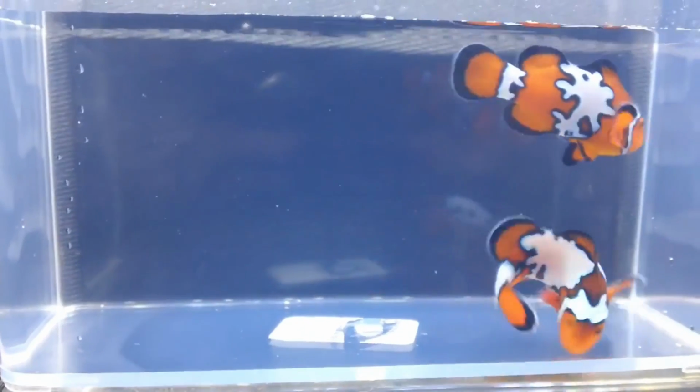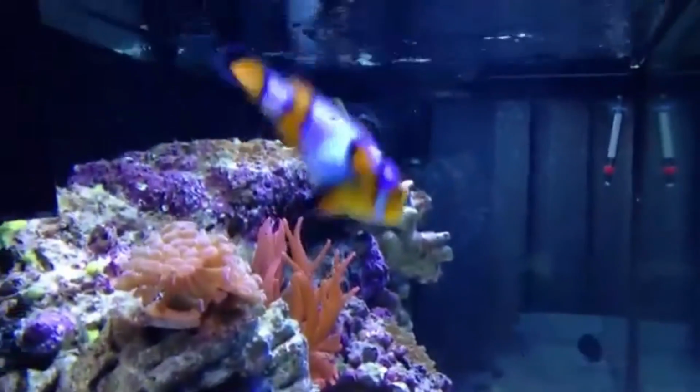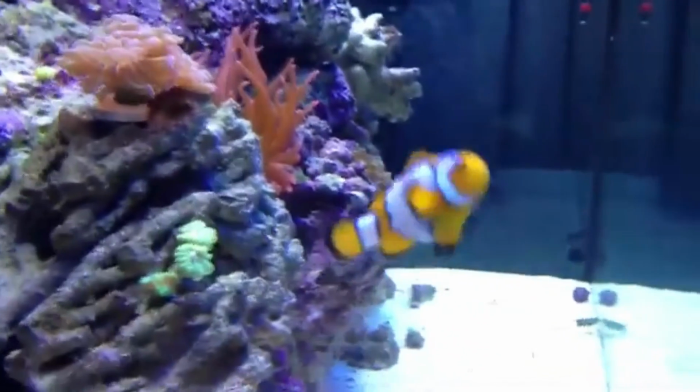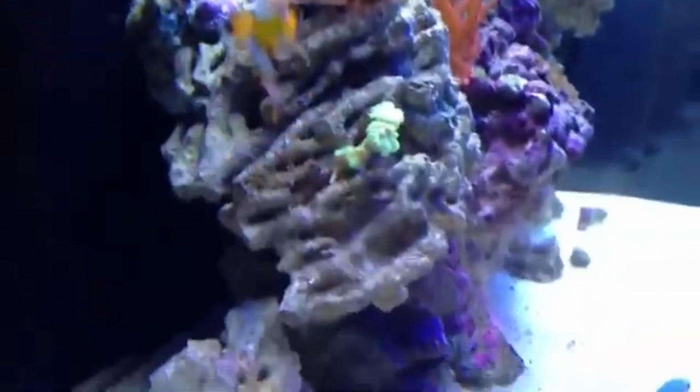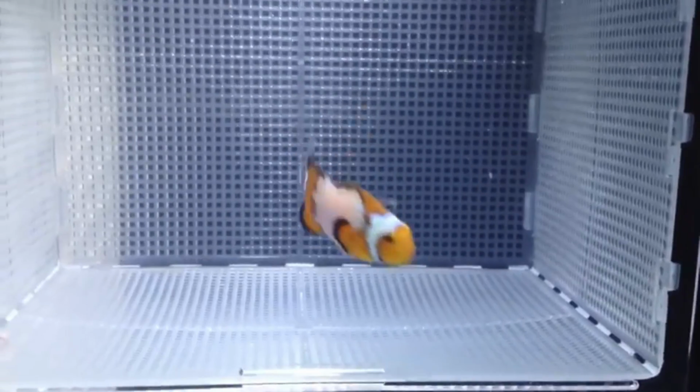The white stripes on the Snowflake and Ocellaris clowns have varying widths, their primary distinction. Snowflake Ocellaris, Premium Snowflake Ocellaris, and Extreme Snowflake Ocellaris are the 3 categories of snowflake clowns based on the degree of this variation. Snowflake Ocellaris are extremely resilient fish that can be kept in various settings, regardless of their grade.